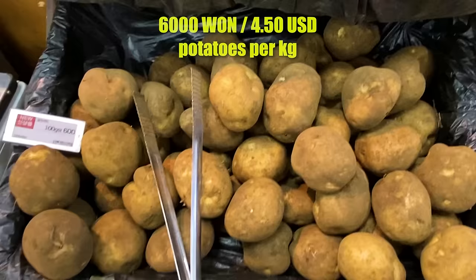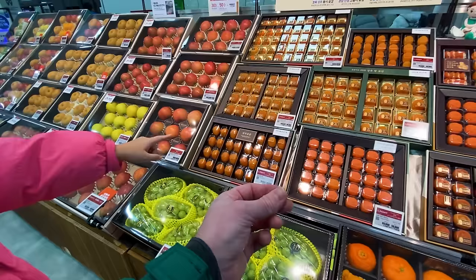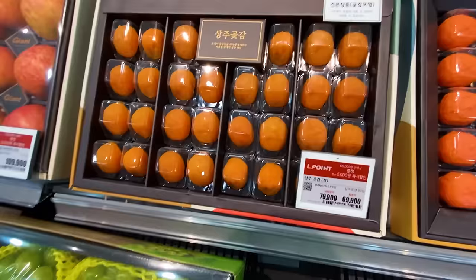Oh my gosh, look at all the persimmons. Although these ones look a bit dried, no? Yeah, I think they're dried. Like a dried persimmon. And not cheap. Am I reading this right? 80,000 won?